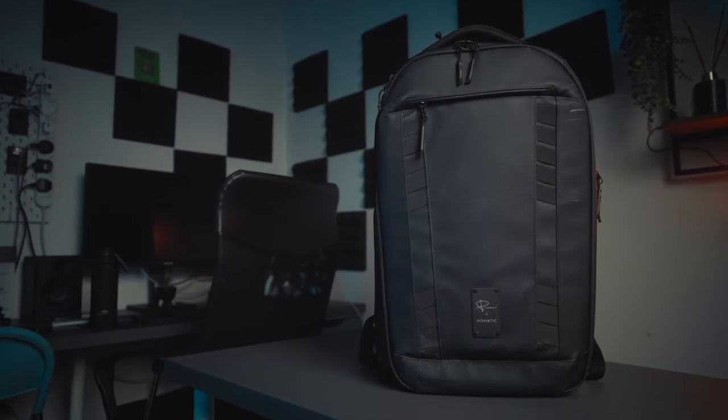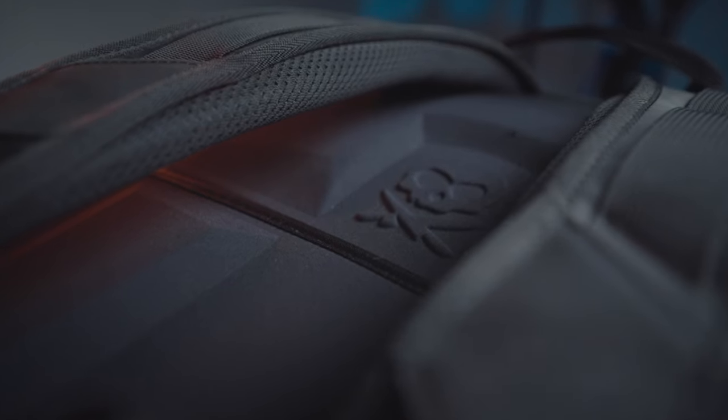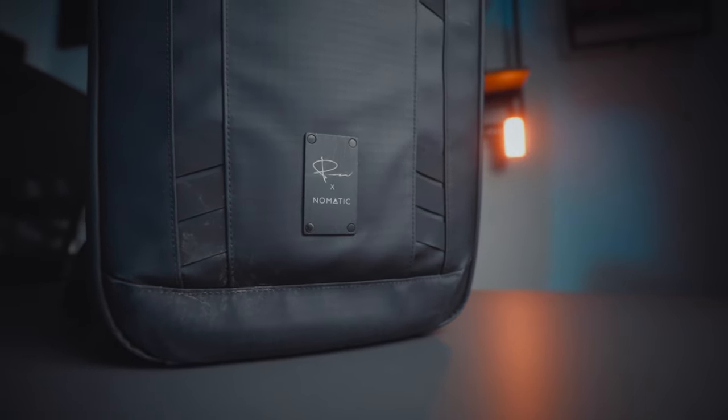Now this is the Peter McKinnon Nomatic Travel Camera Bag, and I've had this for almost coming up to 2 years now, and apart from a couple of very minor scratches, it still looks in pristine condition. It looks brand new. It is my favorite camera bag I've ever used. I've made a video on it in the past if you want to go and check that out. But this thing, it was expensive, I won't lie, but it was worth every single penny. And I would highly recommend it, even if you aren't a fan of Peter McKinnon. Peter McKinnon travel bag is incredible.